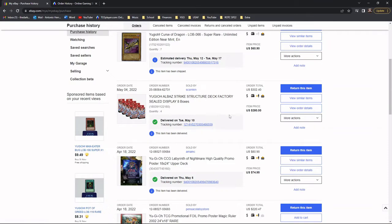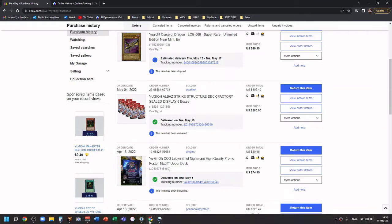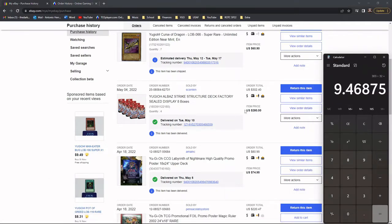But basically this broke down. I bought 4 cases of display boxes, so 8 per case, which is 32 boxes, and I actually crunched the math here for you guys. Originally it was going to be a pretty sweet deal. It was about $280. Unfortunately, the shipping came out to be about 23-ish bones, so that really took away a lot of decreasing the value from the MSRP price of 10 bones per structure deck. So it came down to be about $9.46 give or take per structure deck.